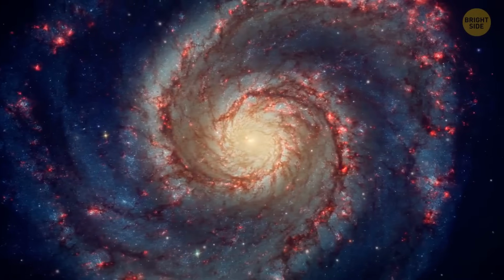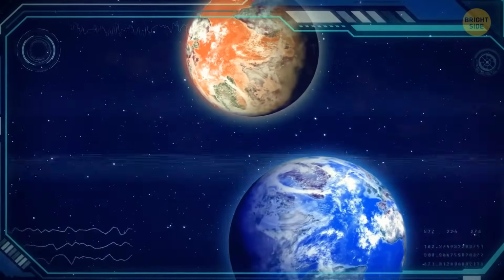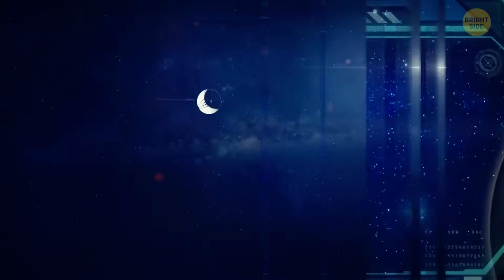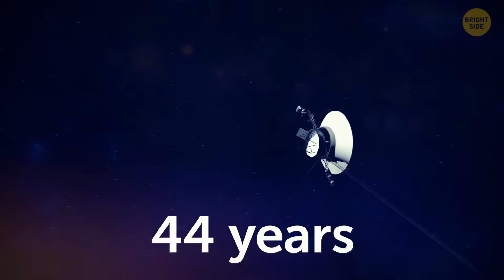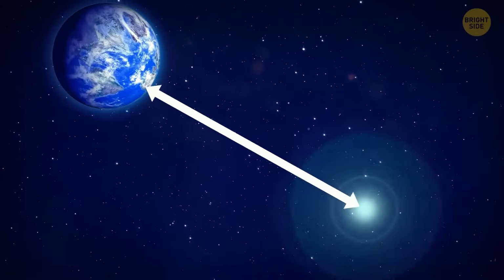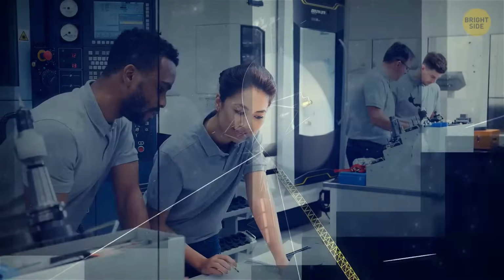The main problem is distance. Although Proxima Centauri is the closest star system to Earth, it still takes tens of thousands of years to get there. After all, the Voyager 1 space probe needed about 44 years just to leave the solar system. And that's just a small step compared to the actual distance to the nearest star. So we need other methods of travel, and they have to be much faster.